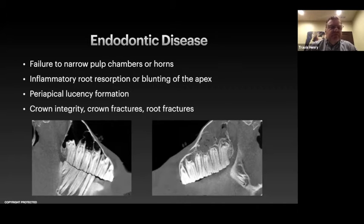So the next thing then that we often evaluate is what people have termed the blunting of the apex or blunting of the roots. And that really comes from an inflammatory process called inflammatory root resorption, where the inflammatory process is eating away at the end of the tooth. And along with that then is the third one in the line there, periapical lucency formation, because if there's an inflammatory process causing blunting of the apex of the tooth, it's probably causing changes to the bone as well. So we get this formation of a lucency pattern over the top of this tooth where the bone is lifting away from the tooth. And often in that space, there's going to be granulation tissue or some type of granuloma formation, or the abscess and pocketing of purulent material there.